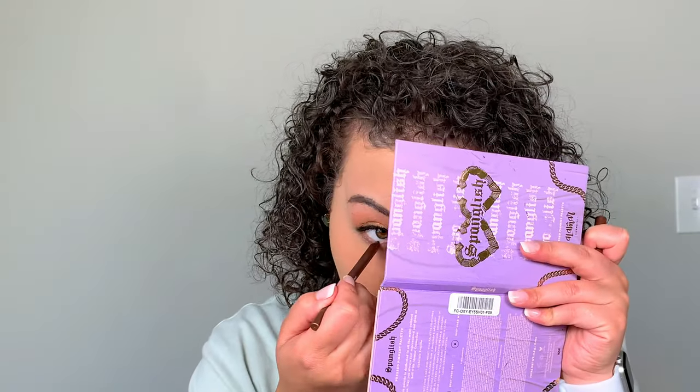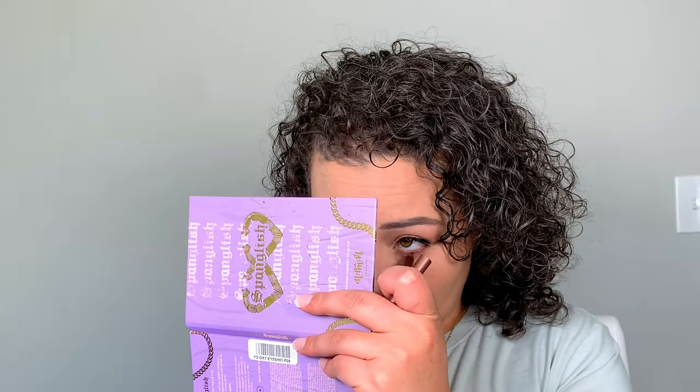Alright, so now that we are done setting, I guess I will go ahead and go in with eyeliner. I'm going to use the copper one that I picked out. And then we're just going to apply some lower mascara. Okay, so mascara is done.